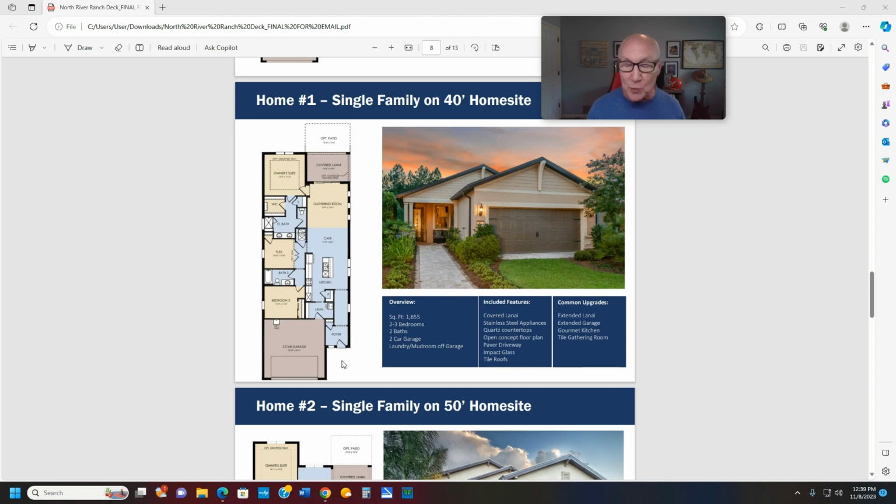The front of the house will come with pavers. The driveway has pavers and the walkway has pavers. And if you'd like to upgrade to pavers back here on the lanai, you can also do that. I'm not going to give you prices because they vary. We can do that when we go to the community.